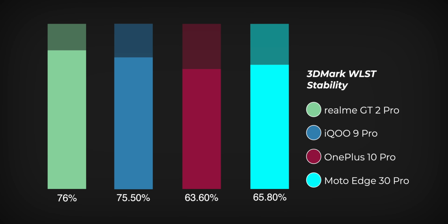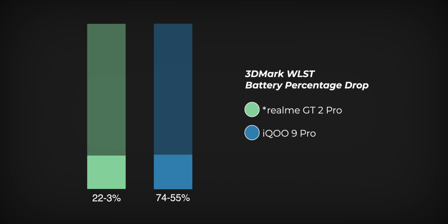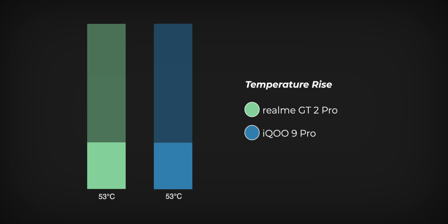And it is kind of true. In fact, I saw that the performance is very similar to the iQOO 9 Pro as well. And the 3D Mark Wild Life stress test numbers are very revealing. The iQOO 9 Pro and the Realme GT2 Pro throttle the least as opposed to phones like the OnePlus 10 Pro and the Moto H30 Pro, as you can see on your screen right now. The iQOO 9 Pro and the Moto H30 Pro, since they push for performance, also lose the most amount of battery and get the hottest as well. Both reached a temperature of 53 degrees while testing.